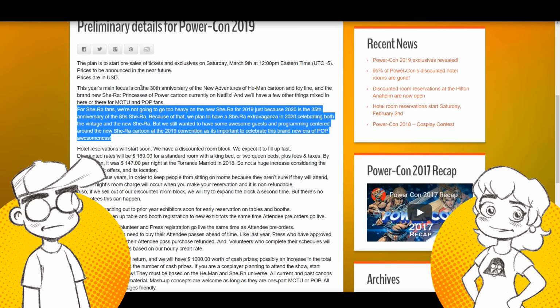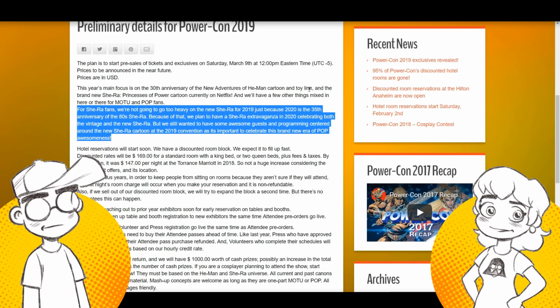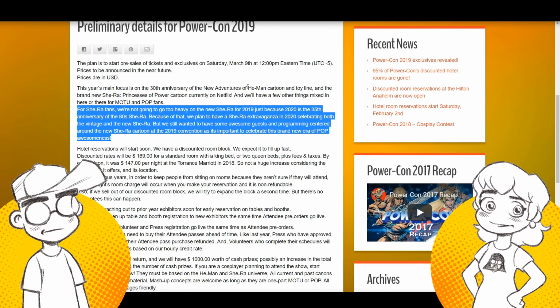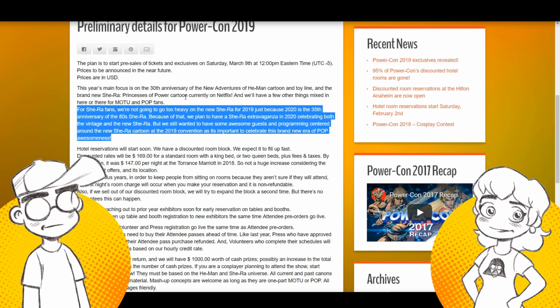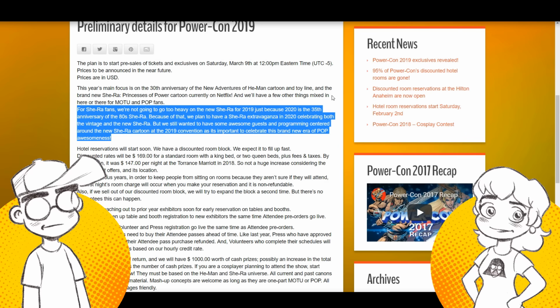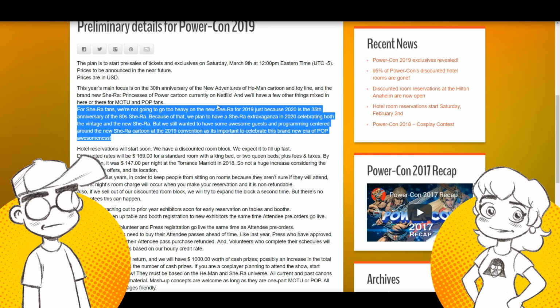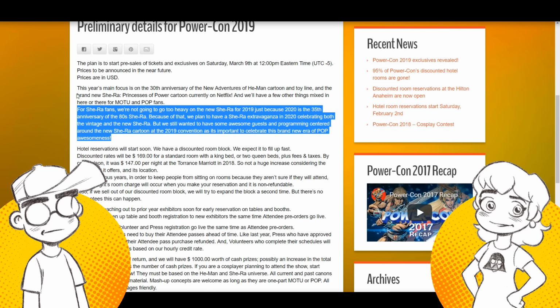This year's main focus is on the 30th anniversary of the New Adventures of He-Man cartoon and toy line, which would be Space He-Man. Yeah. And the brand new She-Ra Princesses of Power cartoon currently on Netflix. And we'll have a few other things mixed in here as well for Masters of the Universe and Princess of Power fans. Now, this is where it gets really interesting.